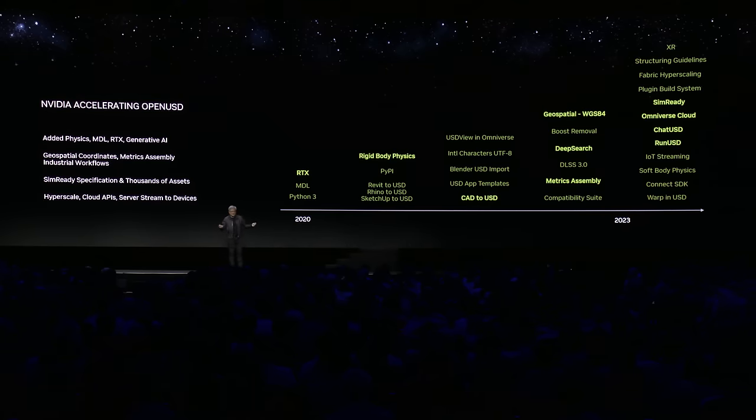Well, for the last 5 years, Omniverse has been building and collaborating with the industry on USD. Let's take a look at this. Everything you're about to see is a simulation. Everything is real time. And so take a look at this. This is the latest of Omniverse.